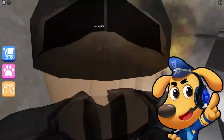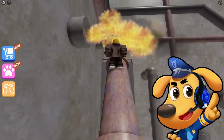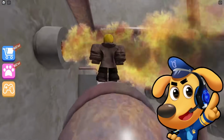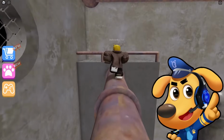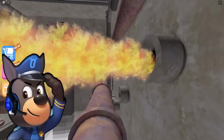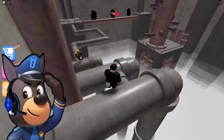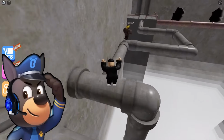And of course, we can't forget about the final part, the escape through the horror attraction. This is the most challenging part, where you will have to use all your skills and agility to reach the exit. Friends, this mode is truly amazing. It is not only challenging, but also incredibly beautiful. We are sure you will love it.